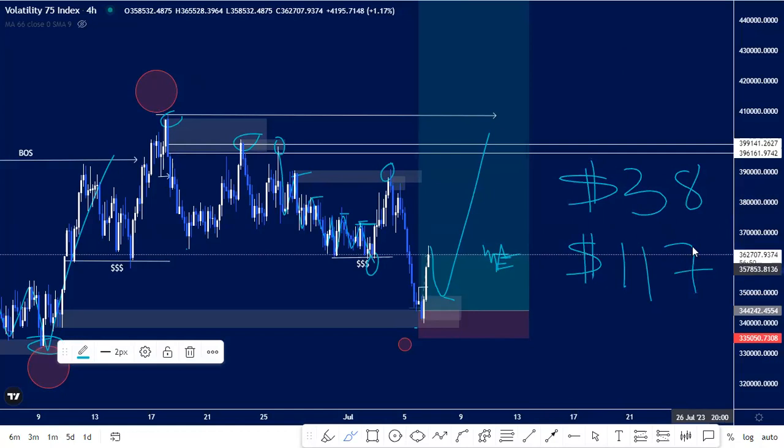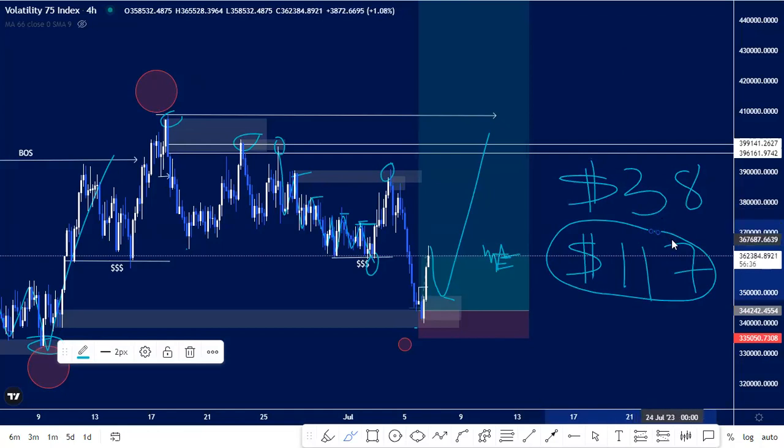$117. So this is equity. This means that he is holding profits. And so now what you can do, Mr. Gasco, for you, especially and everyone else with a small account, right now what you can do is to close all your VIX 75 buys.